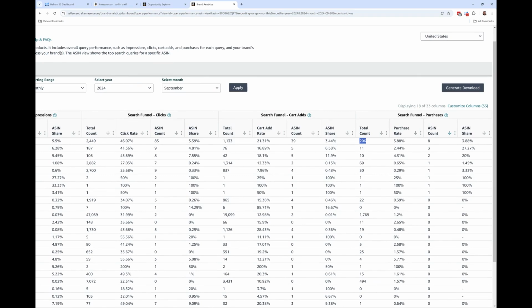And then I say, how many total purchases were there? 206, all right? So now you guys can't see, but I'm taking out my calculator. I take 206 divided by 2,449, and that comes out to 8.4%. So that means that on average, during this month, and obviously it'd be better to look at this at a weekly level, the conversion rate for people who got a click after searching Coffin letterboard is 8.4%.